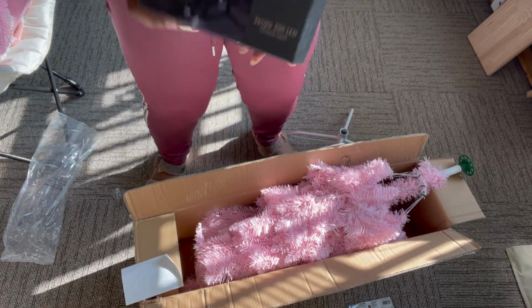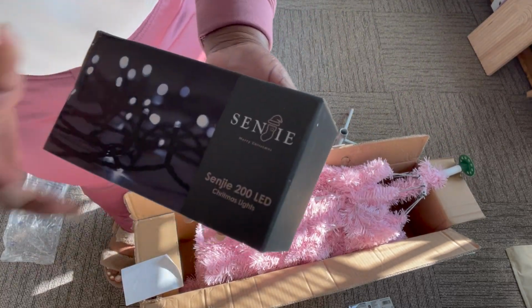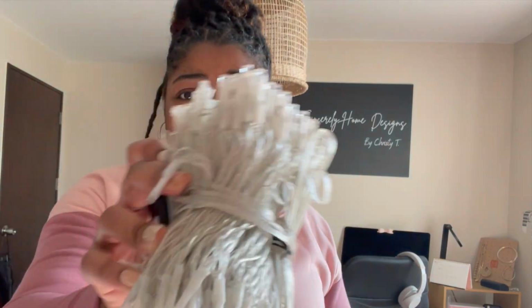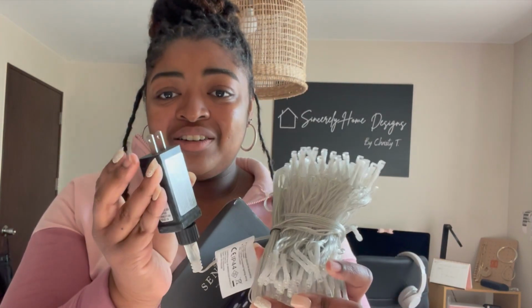Now, guys, I didn't know this: it came with a set of string lights. Am I going to use these? I don't know, because I was really looking for some Christmas lights on a white string. I am going to use these because they're on a clear string, which is perfect, which is what I want. It came with the little adapter piece. I did not know this was going to be in here. I probably should have read the description. But it's a nice little surprise for me, and now you know.